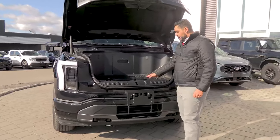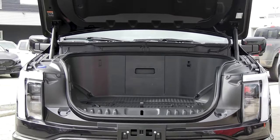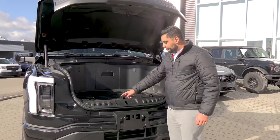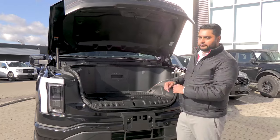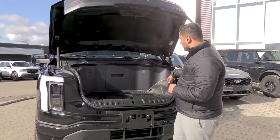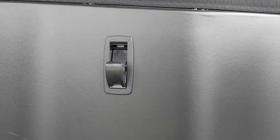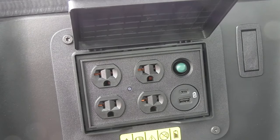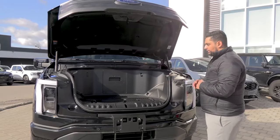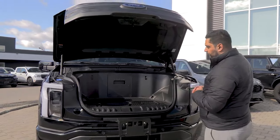in here we have 400 liters or 400 pounds of space and capacity. This is a washable area with a drain plug underneath here, so you can wash it, clean it up, and you can use it for whatever work you're going to use it for. We have lighting here. We do have some hooks for our grocery getters, and then we also have 4 120 volt plugs down here with USB Type C and Type A connectivity as well. So tons of stuff going on down here in the Lightning. And just like that, if you hit that button, it closes back.